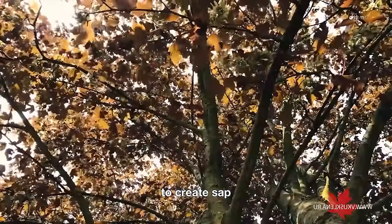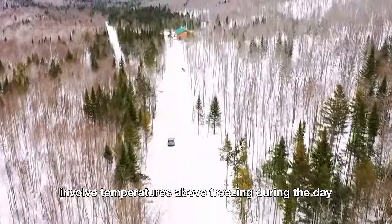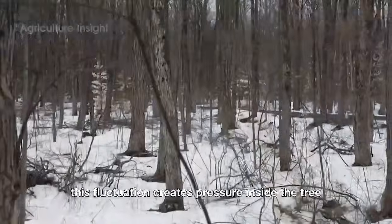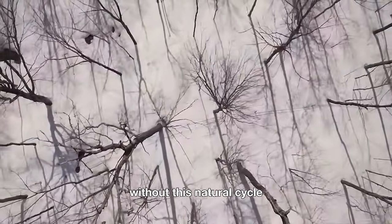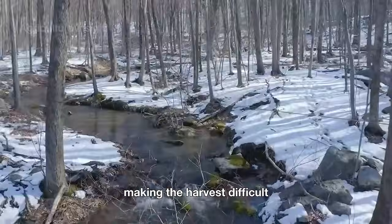The ideal weather conditions for sap collection involve temperatures above freezing during the day and below freezing at night. This fluctuation creates pressure inside the tree, causing the sap to flow more easily. Without this natural cycle, the sap would not move efficiently, making the harvest difficult.